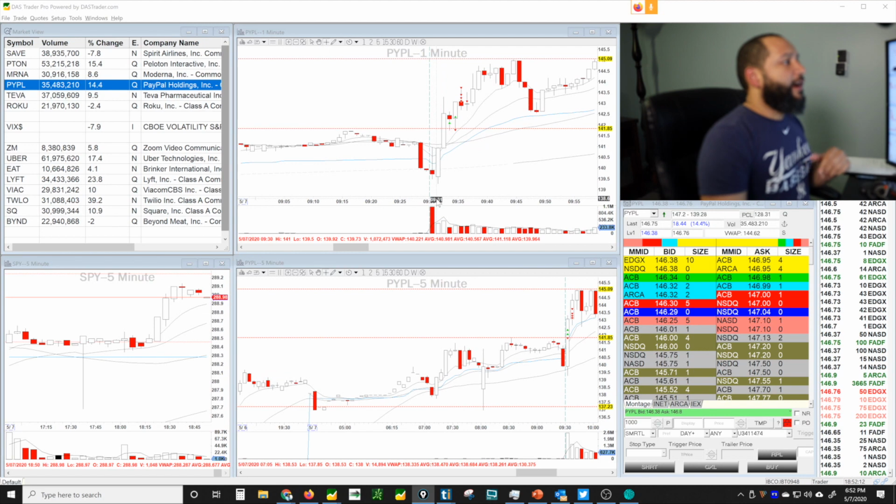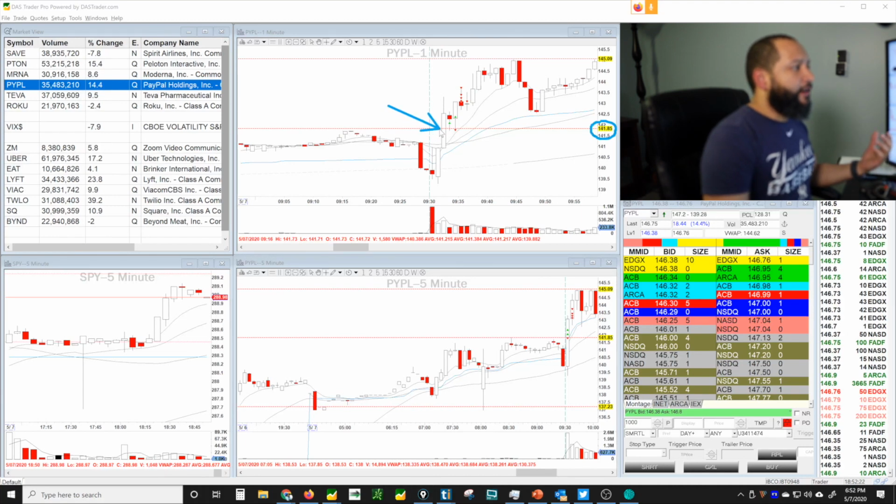So let me tell you how I traded it. What I liked about this was that it came above the VWAP and hit this level, 141.85. At this point, I don't see anything good to get in on. By the time I saw it, it was hitting up here, and it went higher and way back down. I'm not ready to get in yet. But once it bounced off this pre-market high, this 141, that's when I saw a good opportunity to go long to retest the high of the day.